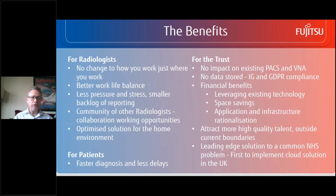So if you've got wonderful new ISO screens or equivalent, then we can reuse those. I'm enabling space saving. So that's, as Jeanette mentioned, you want to be at the trust. So let's make the radiology department a nicer place to work by removing the need for those legacy workstations. And it does enable this notion of application infrastructure rationalization. Let's look at these regional networks, and then with the power of the cloud, remove those boundaries that Jeanette said don't need to be there.